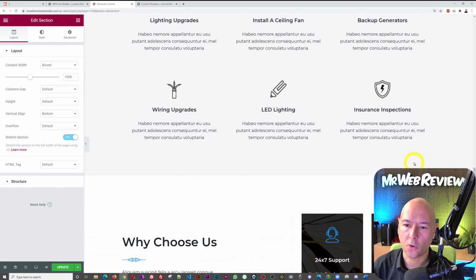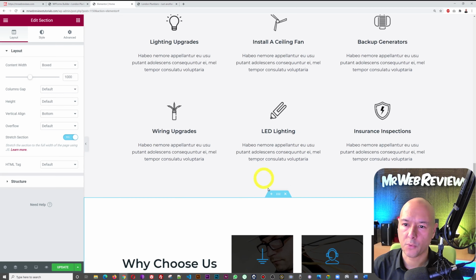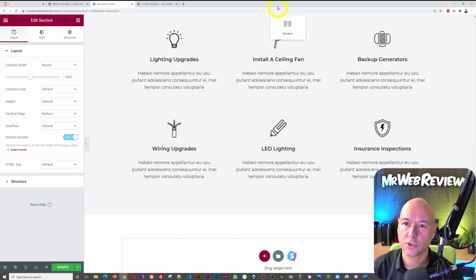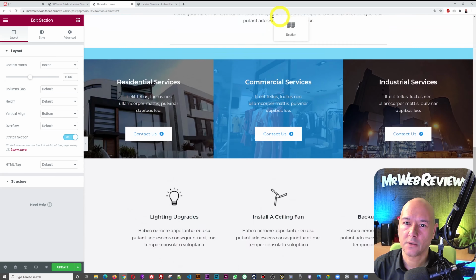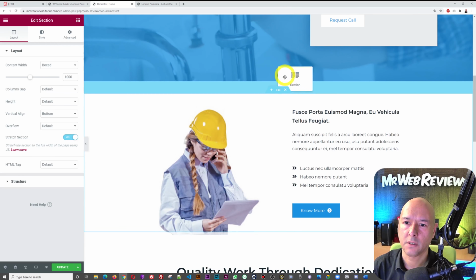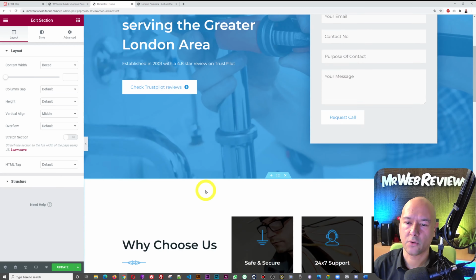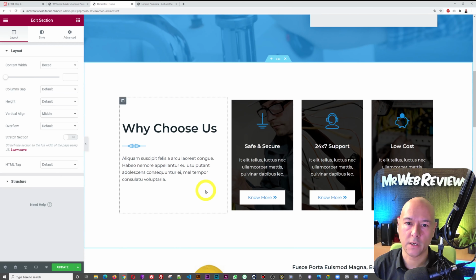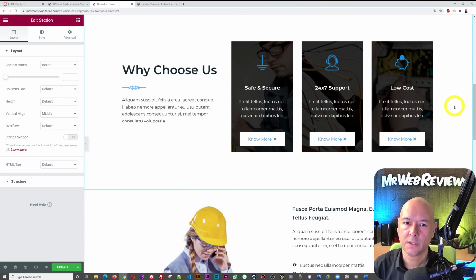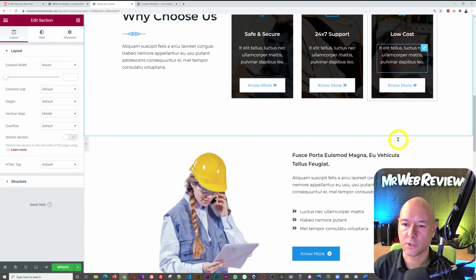And it's the same for all these blocks basically. If you like this and you want this to be on top rather than at the bottom, you can just drag it and then go back up the page, as you can see, it keeps scrolling up. And then you can drop it here. And now we have the three reasons why people should choose it. And now you can change this, because we are safe and secure, 24/7 support, low cost, etc.